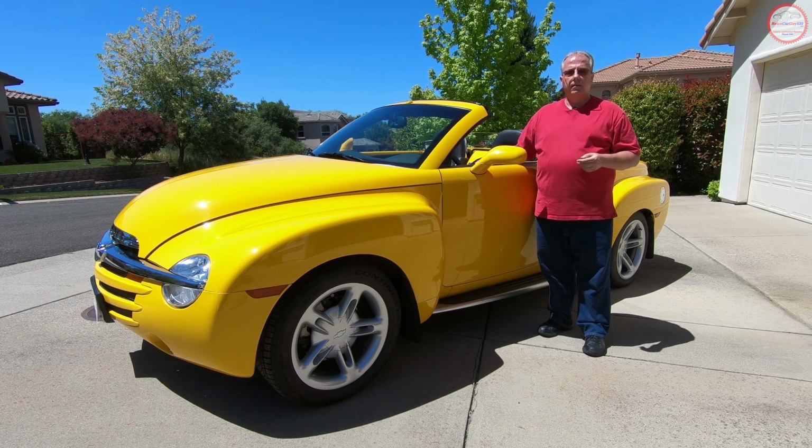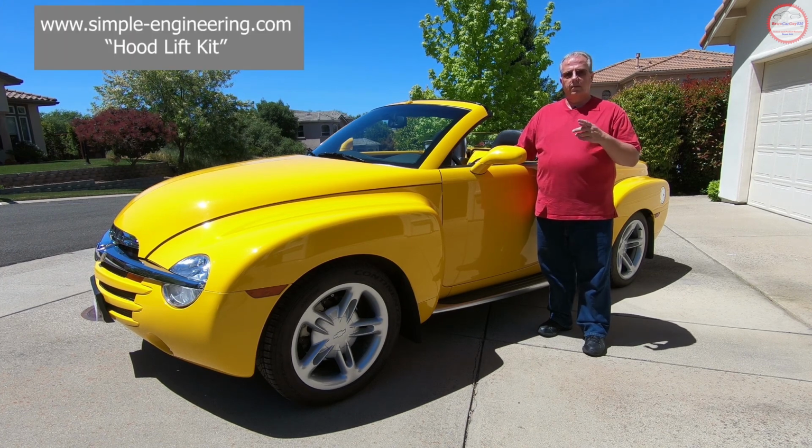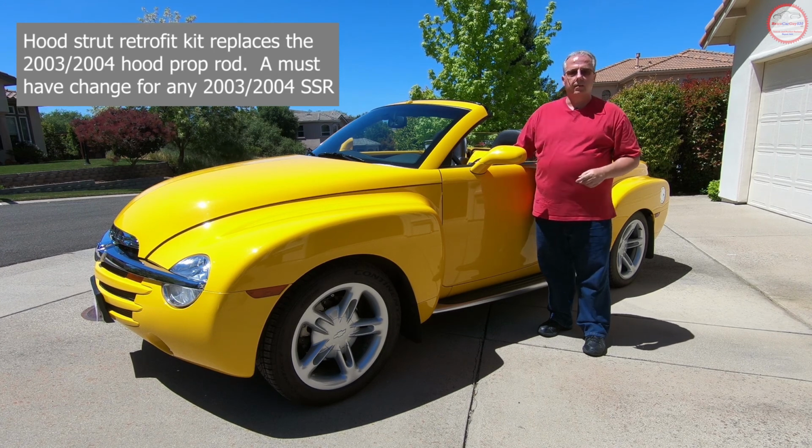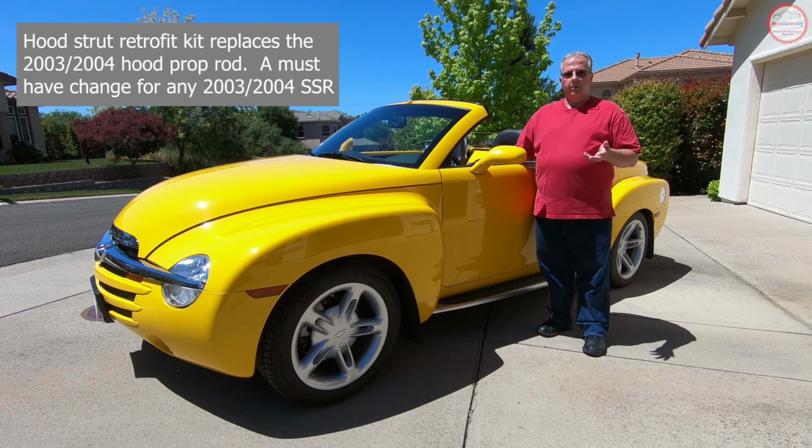Also with the hood, there's a retrofit kit available from those same places that includes struts that allow you to open the hood and support the hood while open, because the 2003 and 4 model years came with a hood prop, and the hood prop would potentially be compromised by not inserting it correctly at the proper point on the hood and tear the blanket on the underside of the hood. So I would strongly recommend anyone that's doing anything underneath the hood, because that hood is very heavy, to make sure you retrofit it with the hood struts that are available from simple-engineering.com or LST.